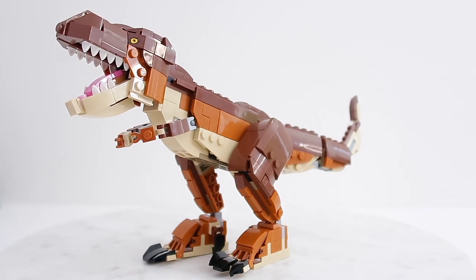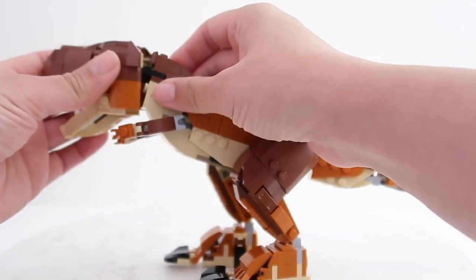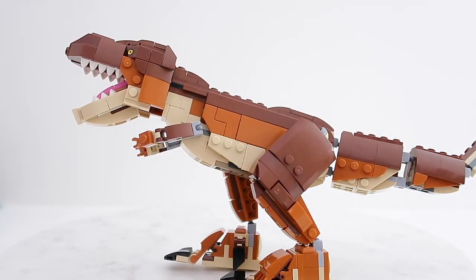One thing notably that I would change about this, and I'll probably mock it on my own, is the head. It is on a swivel like this, so it only goes up and down. I'm probably going to go back and modify it and make it a ball joint so I can move the head side to side.